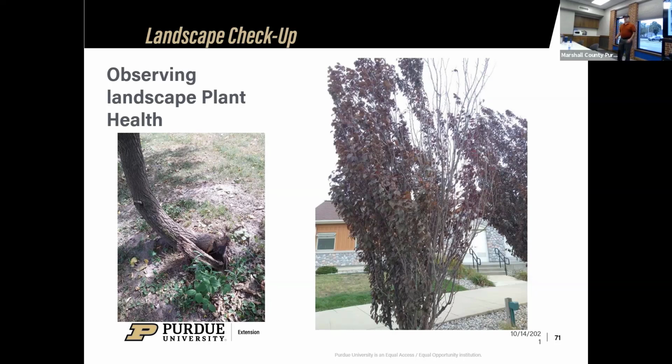Healthy landscape adds value to a house. A negative landscape is going to detract from your value because no one's going to want to buy your house if you want to sell it, because they just see all the work they have to do right after they buy it. Nobody wants to re-landscape a house.